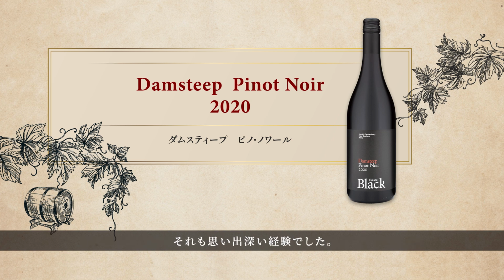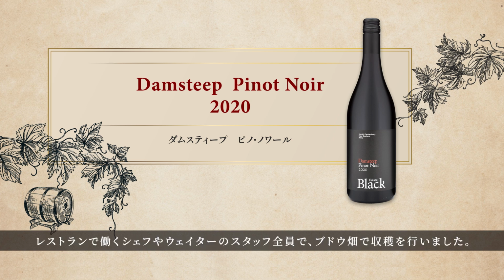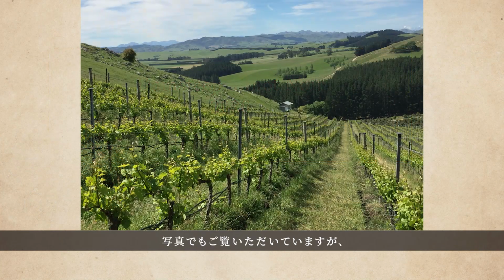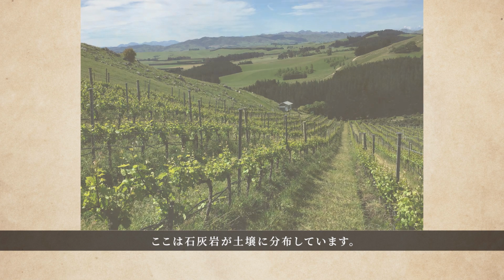This was a beautiful experience, having all of our staff, including chef and waiters, helping us in the vineyard. The season had produced fruit that was too good to leave hanging, so we were all very motivated to harvest the grapes. The fruit for this wine is shown in this photo here, where we have quite a steep angle and limestone soils near the surface.